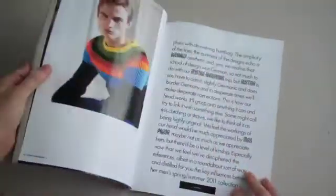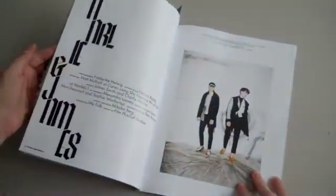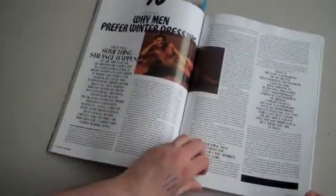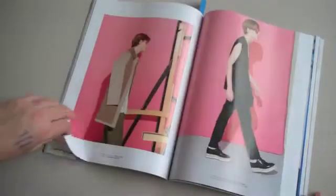This issue is interesting though, not only because the covers of 10 Men and 10 Women actually join up together. If you see them on the newsstand next to each other, the image bleeds onto the next cover, which is really interesting. But it's also the first issue since they've left their previous designers, and actually that page back there when I was talking over the top of it had a picture of a flower on it. It's actually a little dedication to their previous design team, saying thank you for helping us out over the years.